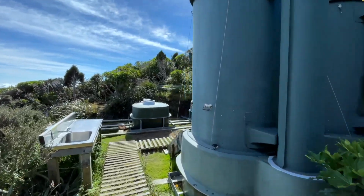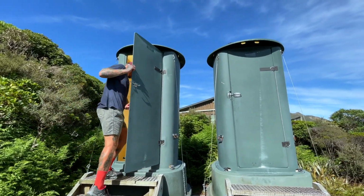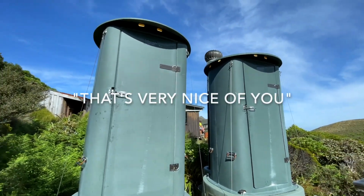This here is the pee-pee station. Guess you just gotta knock to see if someone's occupying it. Wait. I'll wait for you. You're welcome. Very nice of you. Yep, I know.